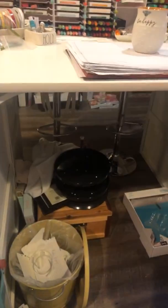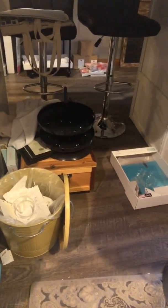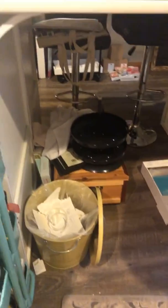What is under your standing desk paper in your work area? Huh? Like, no, wait a minute. Let's see what Carla's talking about. Like under here is, well, you're not supposed to see it because I didn't clean it. Is that what you're talking about, Carla?